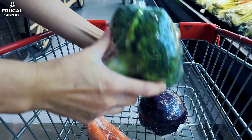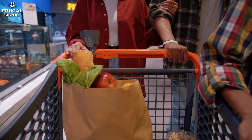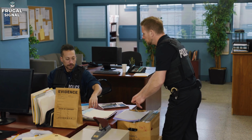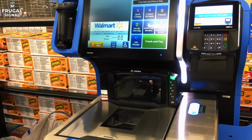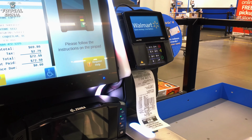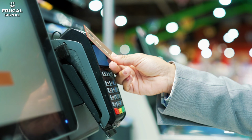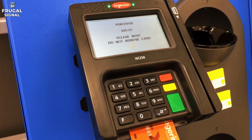A very minor oversight in the next step could land you in a position where you have to explain yourself to the police, and most older adults have absolutely no idea about this. 5. The self-checkout nightmare. There is a truth that few people are willing to admit about Walmart's self-checkout lanes this year. They are no longer the convenient shortcut they used to be, but are gradually becoming a quiet gamble for the very people using them.